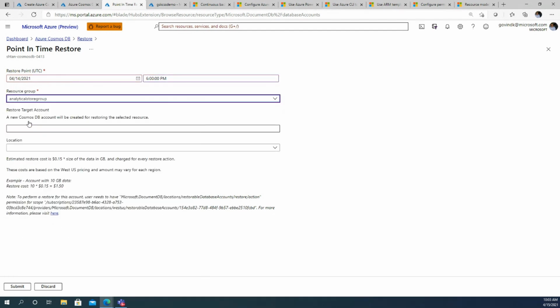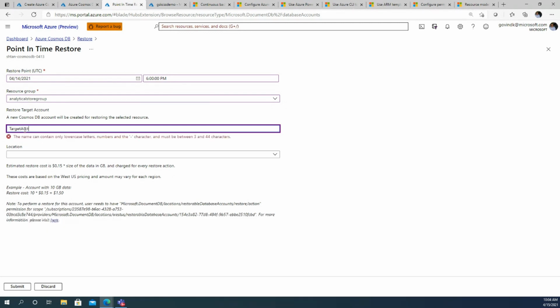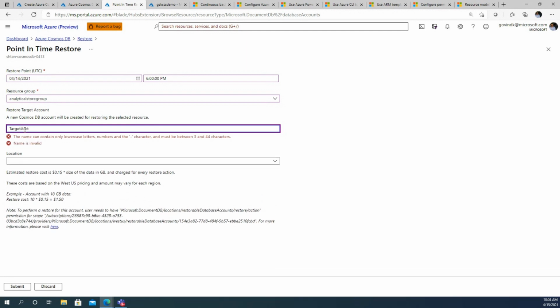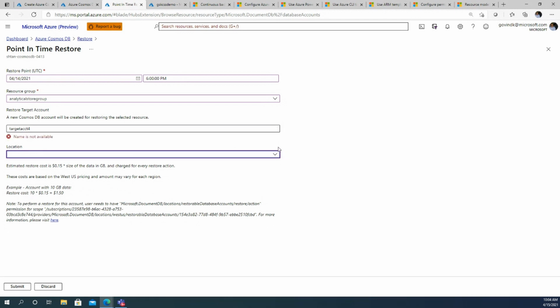Choose one of the resource groups. Provide the target account name. This is very important. And so I can say target account 5, or I'm sure there is 5 or 4 of them. Okay, so there are a few things here. I just need to make sure, as you can see. So just get those pieces right.